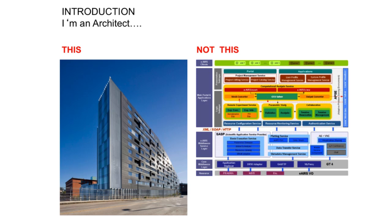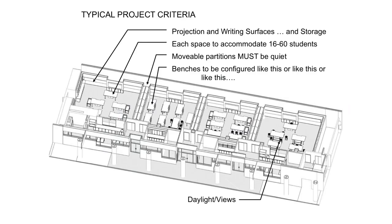But I work right here in Boston. I focus on higher ed and science and technology spaces. And this is what we're hearing from the users more and more often. I want more of this, I want more of that. Can the walls move? Can the lab benches move? Can we put more people in there? Can we design a space that we have no idea what we're going to put in next year? Which leads to a flexible space.